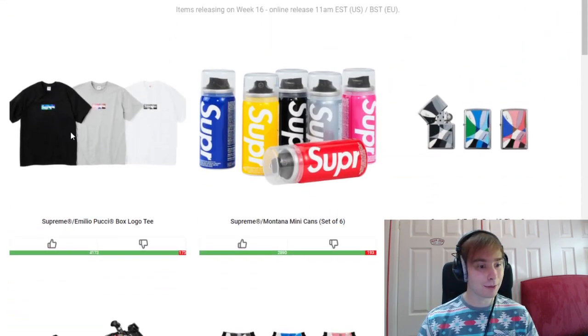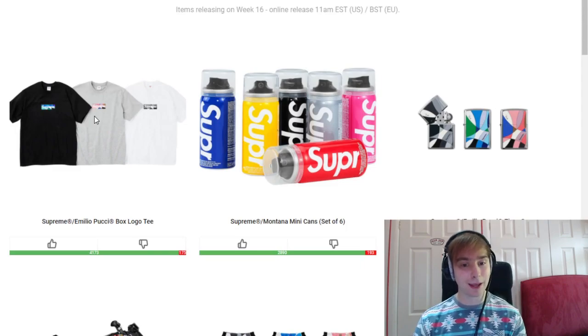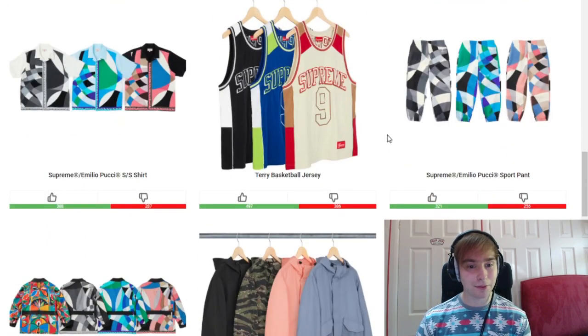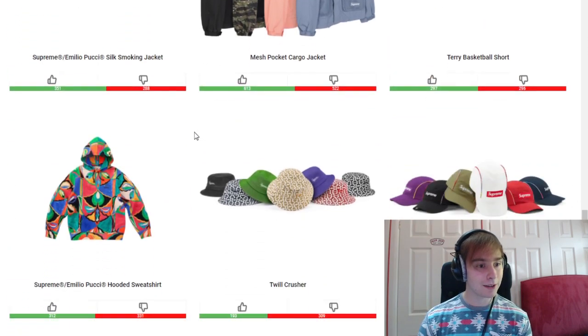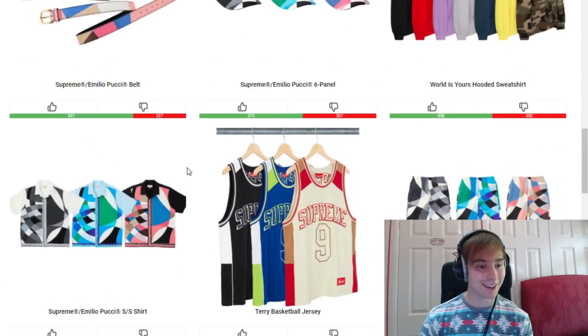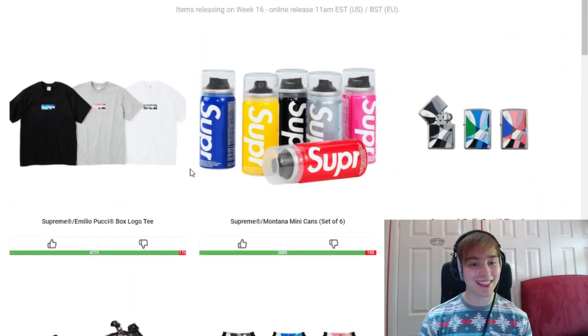Obviously, it is a big week with the box logo tee, so the main things that I'll be aiming for are probably just the top 2. Other than that, I'd like to see the retails on a couple of the other pieces, which will probably come out later on today or tomorrow, but we'll have to wait for them. And yeah, that is about it. I do like this, but I don't think I could pull it off. I don't think I've got that extravagant look to me going on. So yeah, that is going to cover it anyway.